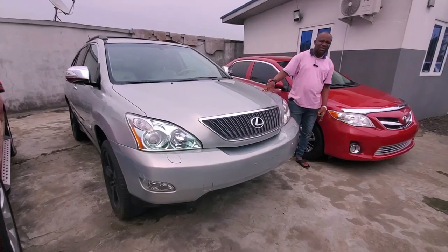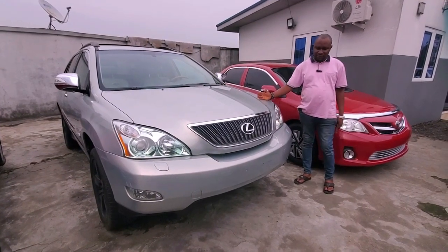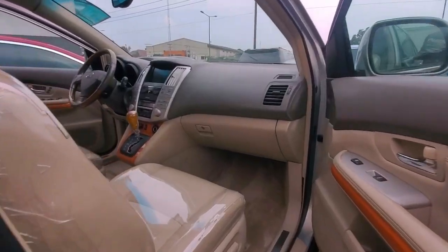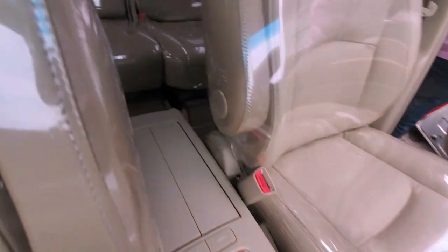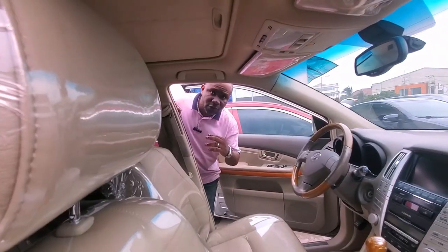This is a 2006 model Lexus RX 330, and it's V6. Super clean, accident free, salvage free. The tire size is 18 rim. The interior is sharp, a Lexus 330 with a navigation screen, with a sunroof.